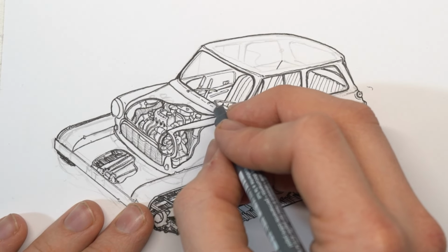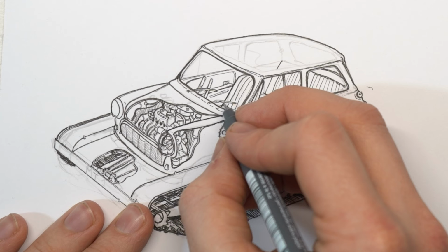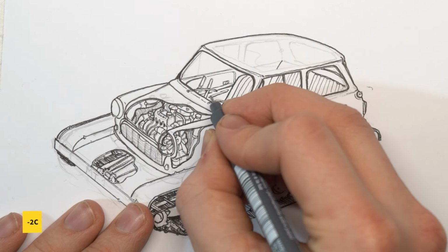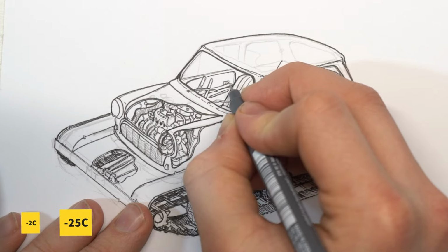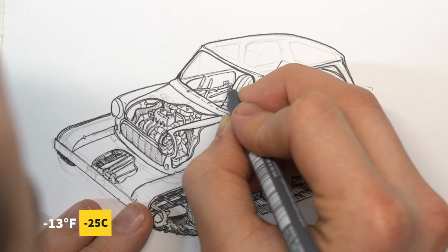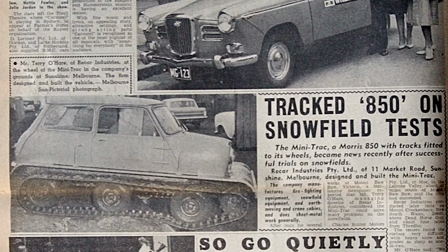Probably a welcome addition for those operating the vehicle, since the average summer temperatures around the stations rarely rose above -2, and in winter could regularly plunge below -25. With the Mini Trac now complete, it went through a few trials in Australia before being shipped off to Antarctica.